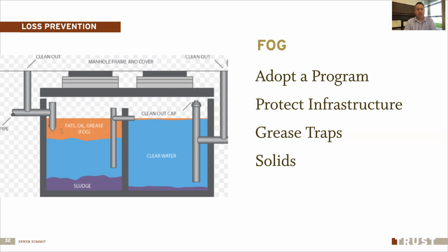And those can be cleaned out and maintained, and you can have a program around that about where it's required and the requirements for cleanouts and managing fats, oil, and grease in your system. You want to keep things from becoming solidified and building up and causing backups, and so that's one way that you can do that as well. And a lot of our trust members have that as well. They already have a FOG program in place. So that is something that you could look at. And there's also more information on that on the Department of Environmental Quality's website as well on how to do those.